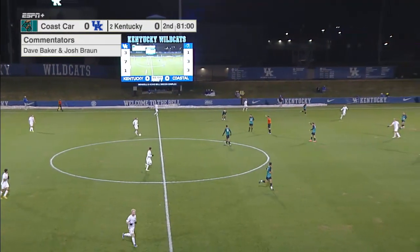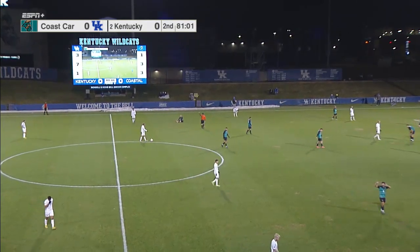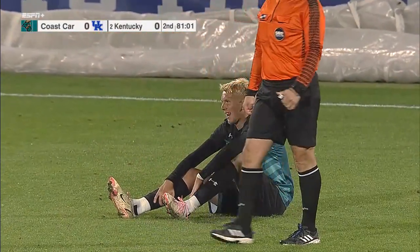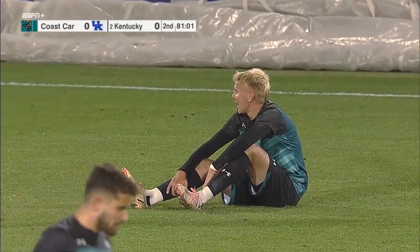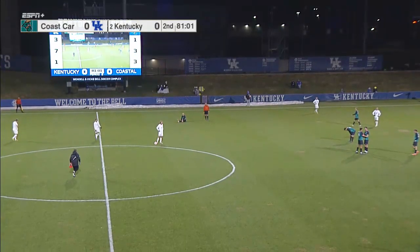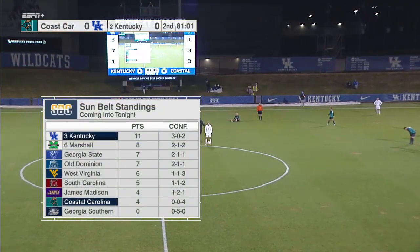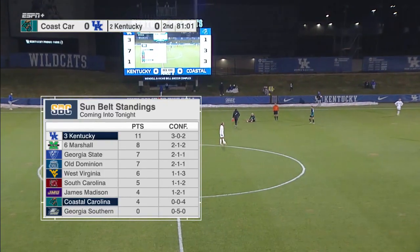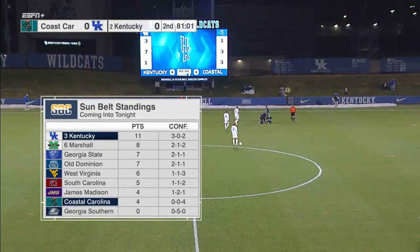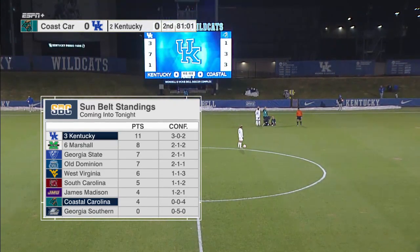Now the Wildcats looking to make something happen offensively as there's a timeout for an injury. Ben Damji looking to come in at his first opportunity. Yeah, maybe a little bit of a cramp at this point in the game. 80 minutes is a long time to play. Can't tell who that is, but... So there you see that conference table again. So the Cats have games left with South Carolina and Old Dominion in conference.